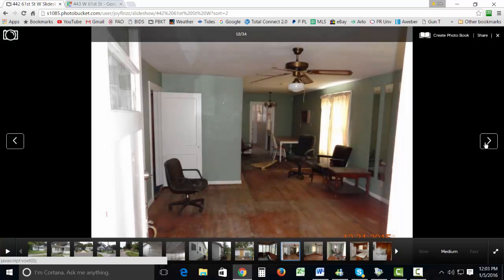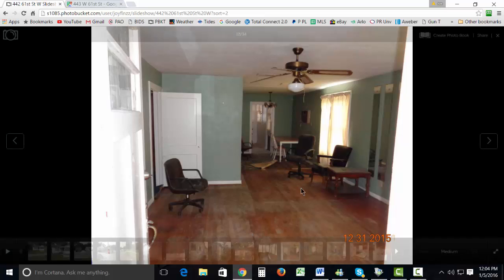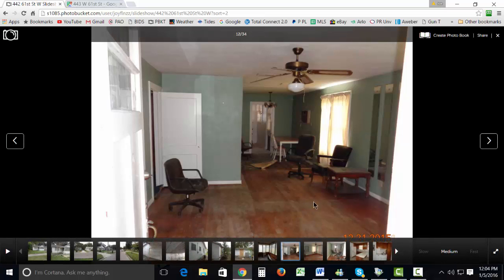Now we've stepped into the living room of the home. Here's the front door. I'm standing at the front door. You have an L-shaped living dining room. It's spacious. This home is a 3-bedroom, 1 bath. It's about 1,100 square feet. Now you have hardwood floors. These hardwood floors could be refinished or they could be carpeted. When we get to the construction estimate, the rehab estimate, we'll talk about that.